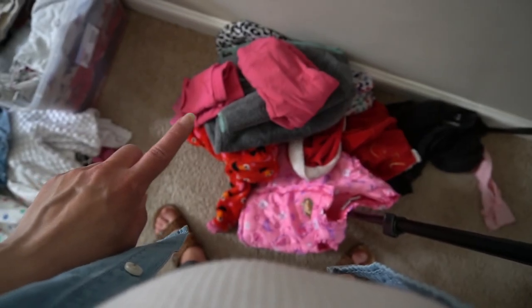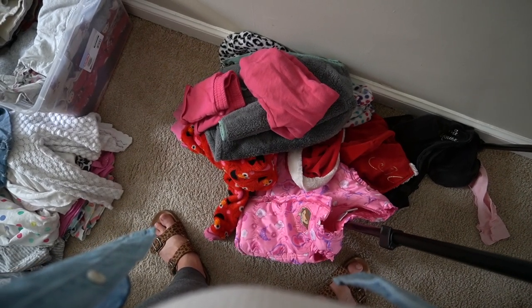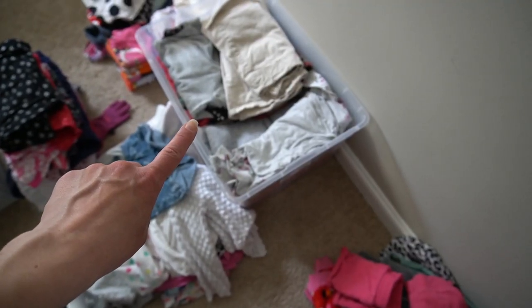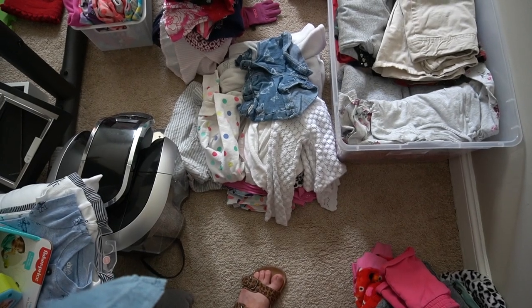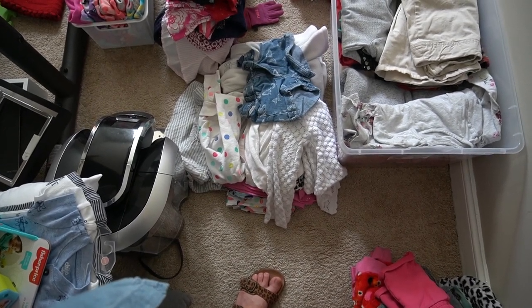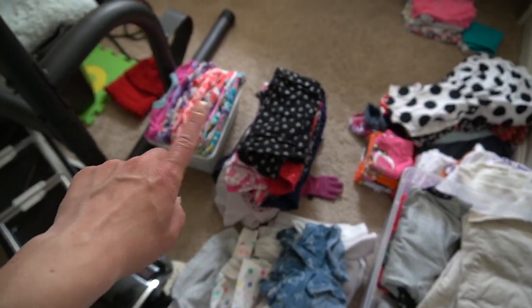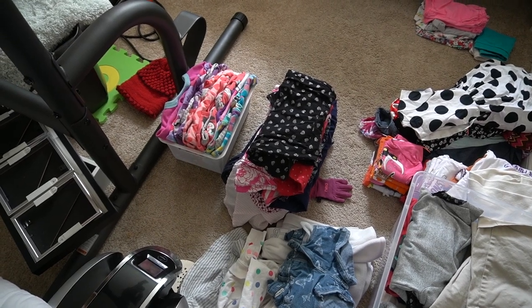So far for the piles, all this stuff right here is stuff that she can no longer fit into. It must have just gotten stuck under all the piles. This bin is stuff I can pull out next year. And then the stuff right here is going to be stuff that she can fit into now. And same thing with these two right here, they're gonna be things that she can fit into next year, so I'm gonna pack them in another bin.